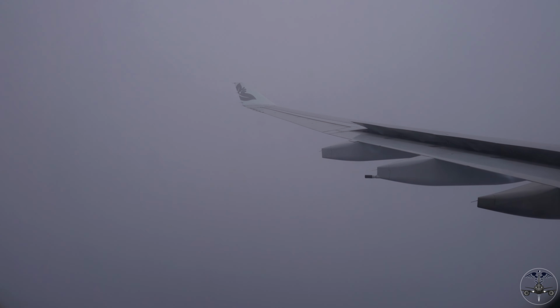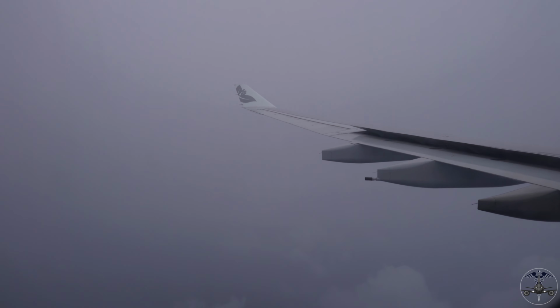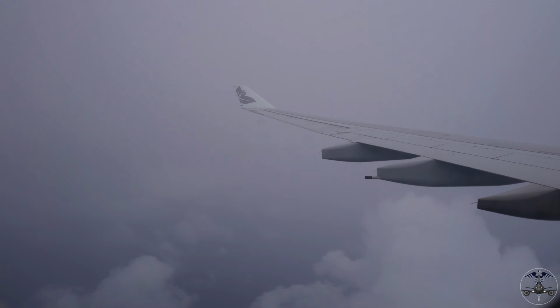Tower, good afternoon, Hawaiian 51 is LDA 26 left. 51 heavy, tower, wind 200 at 10, runway 26 left, clear to land. 26 left, clear to land, Hawaiian 51.